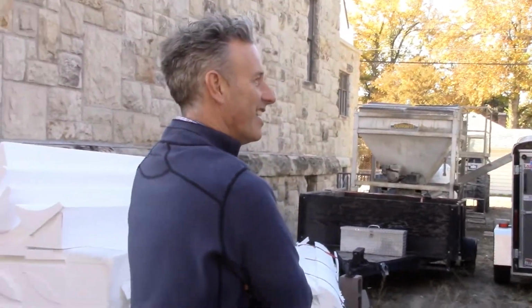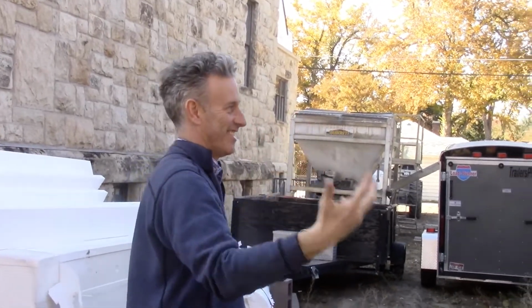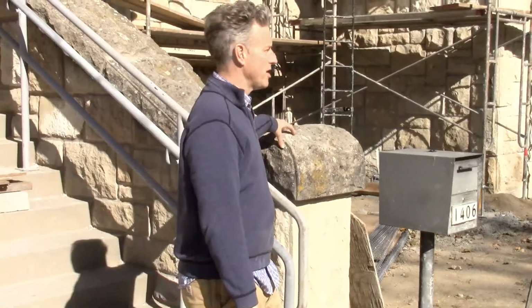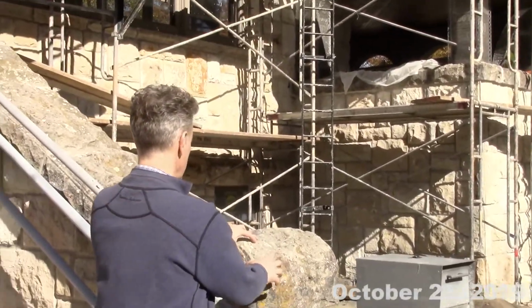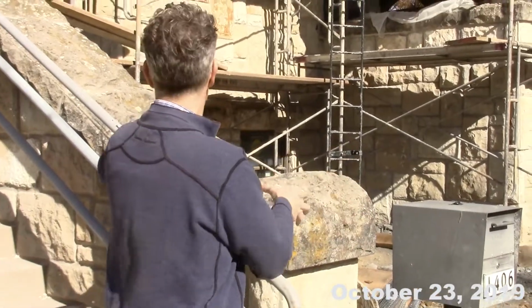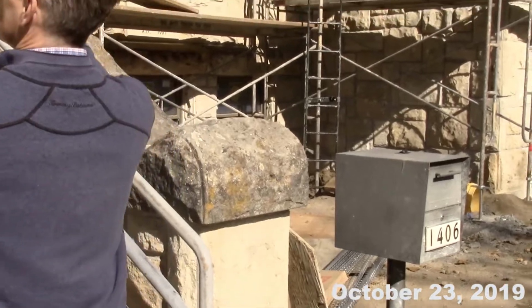No, I mean there were just huge blocks. It's like I could walk out like that block right there. It's powder. I could pull that right out, take it home, put it in my garden. It was bad. And they measured them and put them back in the same area they were, even though it's completely rebuilt.